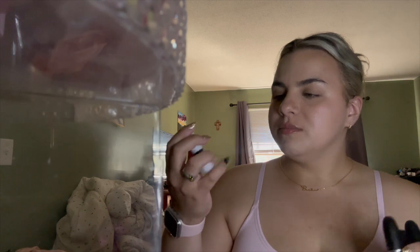Oh, it's such a good nude for me. I love it. This is the Mario lipstick in Sam, which I'm gonna have to get rid of soon because I haven't used it. And something about this formula just doesn't do well on my lips anyway. So I think I am just gonna say goodbye to it.